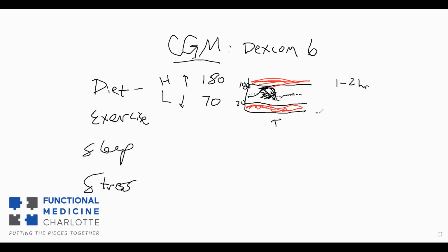Because someone who eats something and it spikes their blood sugar and they come right back down pretty quick is different than someone who eats something where it spikes their blood sugar and it takes them a long time to come down, or someone that eats something and spikes their blood sugar and it spikes multiple times before coming down. Those are all different responses indicating different insulin sensitivities. So that's one way to look at it from the diet standpoint.